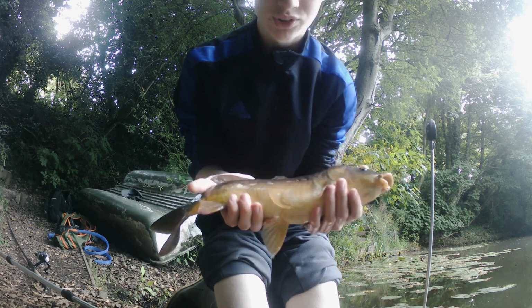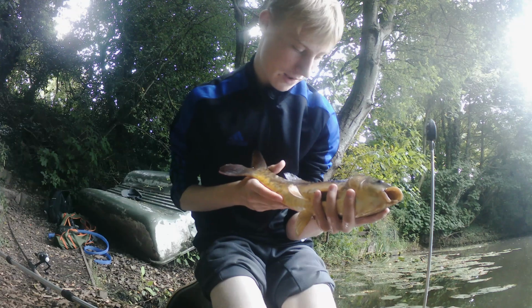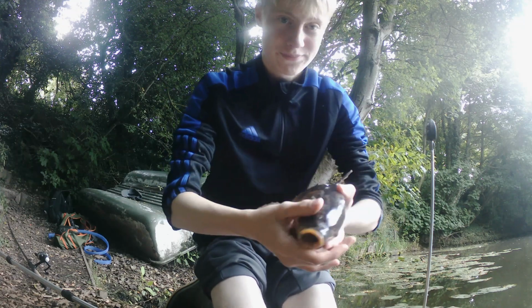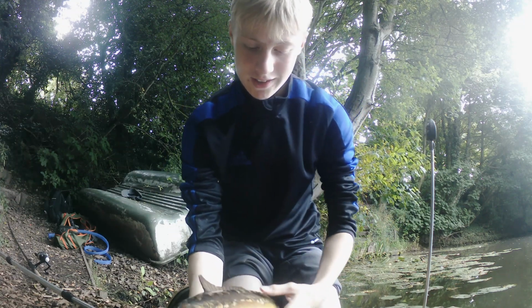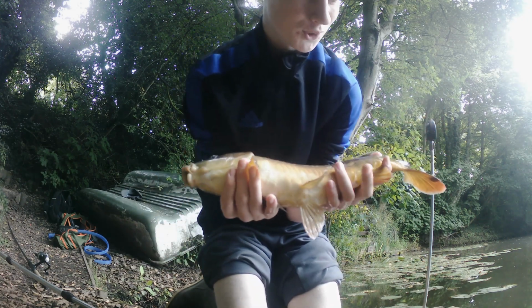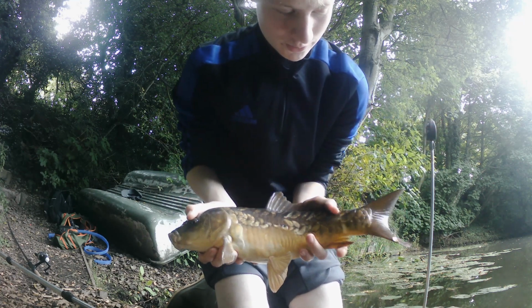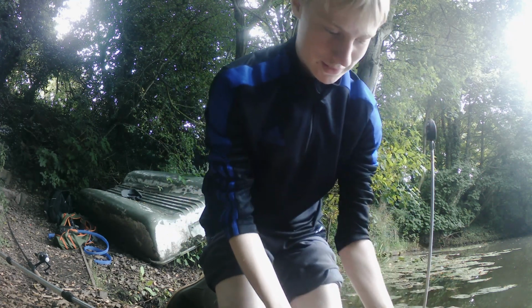Yeah, this was another fish that I got straight after. This little common. Bear in mind I was fishing 2 rods. I had a double take. So here I've rushed to get the other rod. The fish is still on the mat. So I'm playing this fish with the other fish on the mat. So I've then had to go back and put the fish back in the water.